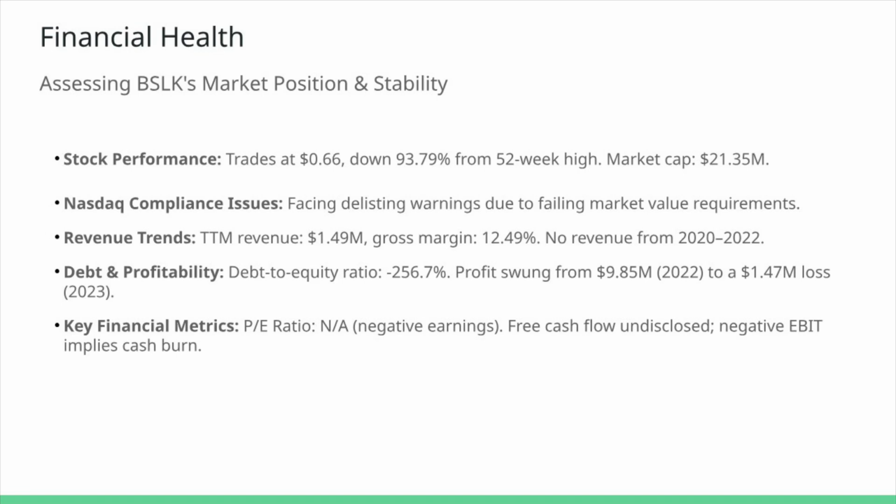So not only are they not making money, they're drowning in debt. Pretty much. And to add insult to injury, they have a tiny team, right? Like a dozen people. 12 employees as of December. Can 12 people really turn this ship around? It makes you wonder. It's an uphill battle for sure.